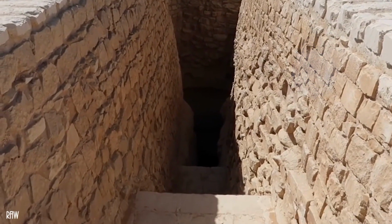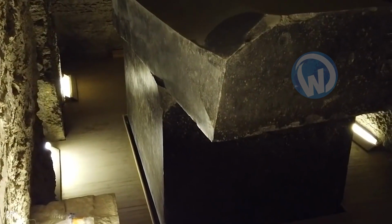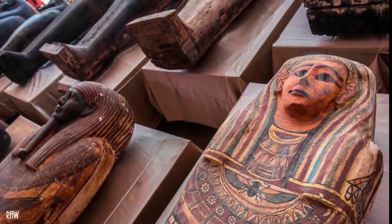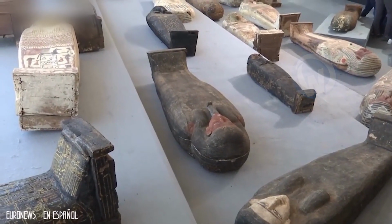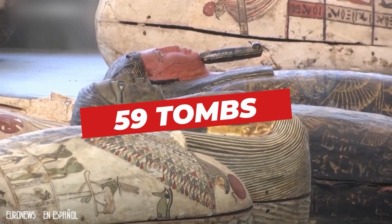Recently, a team of archaeologists who set foot in the necropolis of Saqqara in the Memphis region decided to excavate the site in order to bring to the surface ancient Egyptian coffins, which had been buried more than 2 millennia ago, 2,600 years to be exact. Indeed, after long hours of work, the research team managed to unearth no less than 59 tombs.